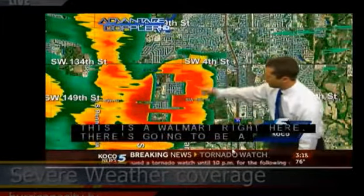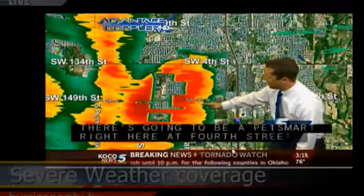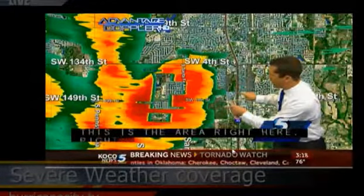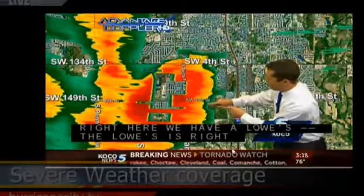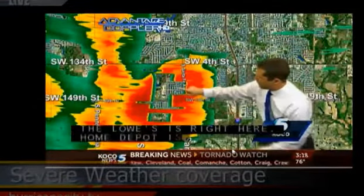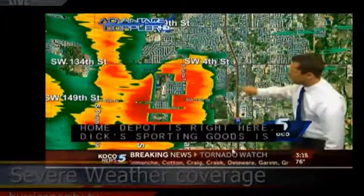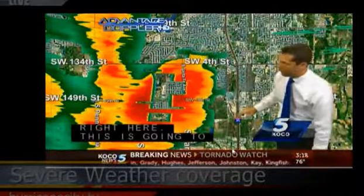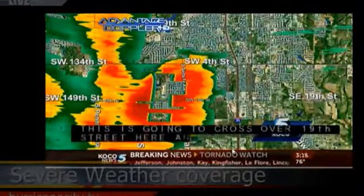Tornado moving right over. This is going to be a density area right here. We have a Lowe's. I'm sorry, the Lowe's is right here. Home Depot is right here. Dick's Sporting Goods right here. And this is going to be the tornado right here. This is going to cross over 19th Street here and make its way right over I-35. Again, this is a very large tornado.